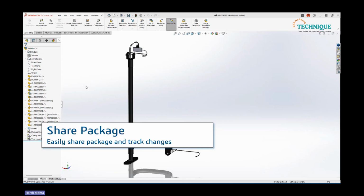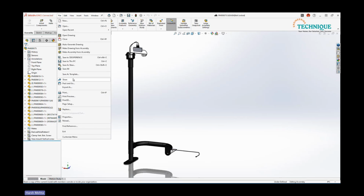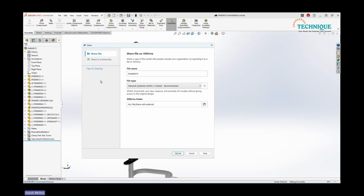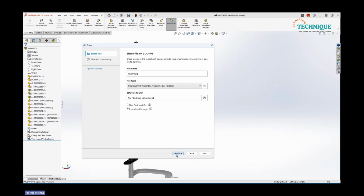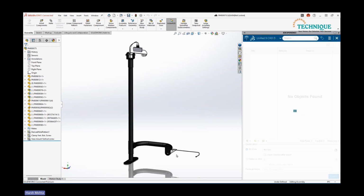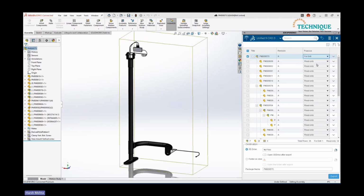Share and package: as we are focusing on the main agenda, sharing files is the most important thing nowadays, to create less repetition of work of creating files. So now we can directly share the package of a SolidWorks assembly, using export package. Export package will allow you to create an assembly as a package and share it with other users. Now we open it, and for edit, we just select a particular purpose and export that.